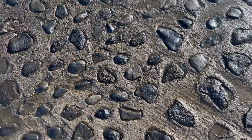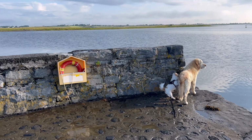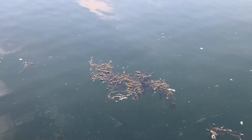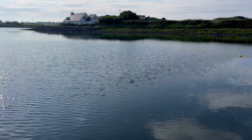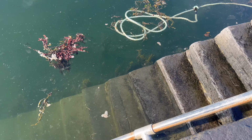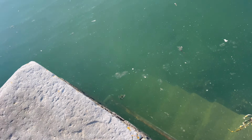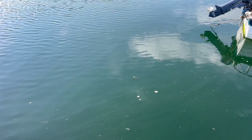I have Reuben with me, my little fluffy white terrier, and we're almost alone. But this rather friendly golden retriever is with us too, watching his mistress as she swims. And I'm looking at her and I'm wondering, should I go in? It looks nice. The water's very clean. It is a greeny colour, but it's clear and there's nothing to take away the pristine nature of it.